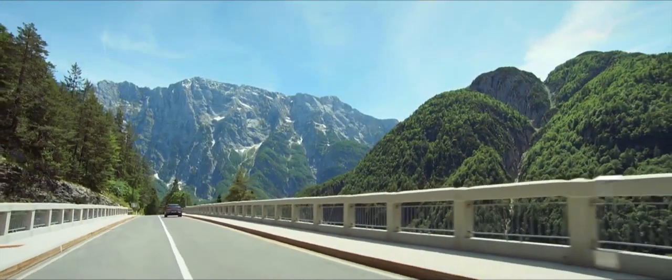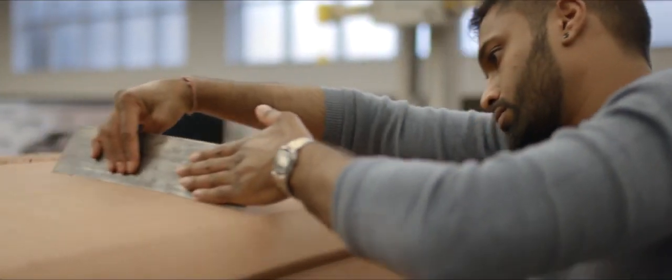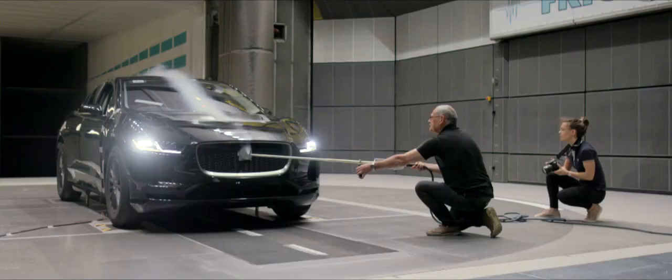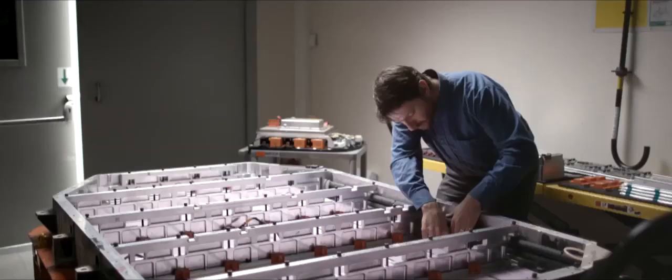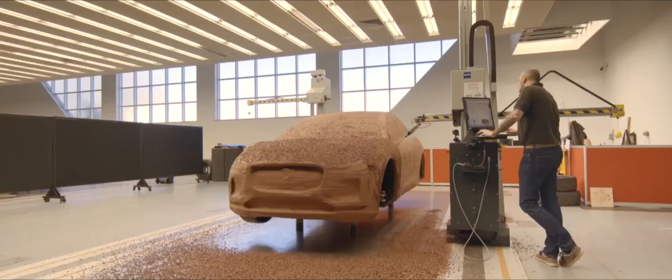We've decided to go into this challenge sooner rather than later because we are Jaguar, because our history is about innovation, because we're not frightened of the new. Designed from the ground up, the I-Pace is engineered to be tough, with aerodynamic lines and a long-range battery powering an exhilarating drive. This is the story of how this radical new car was made and of how it changes everything.